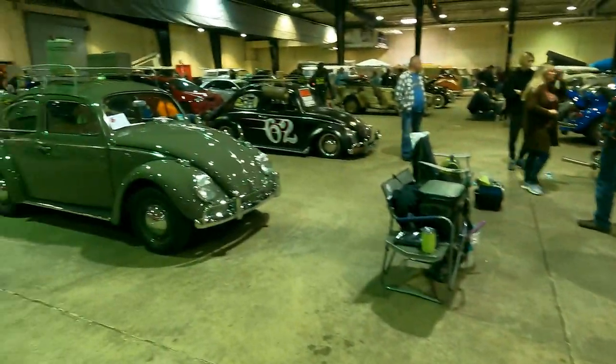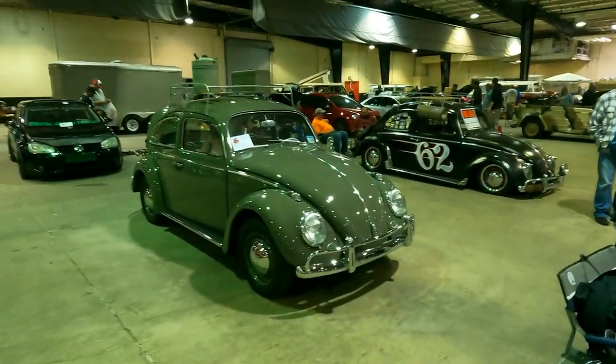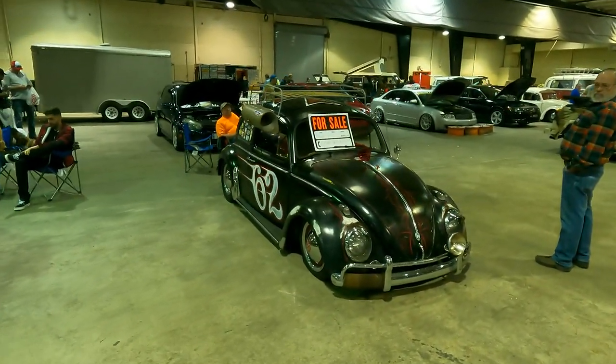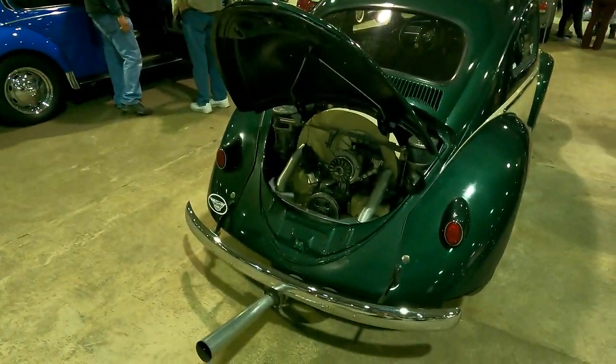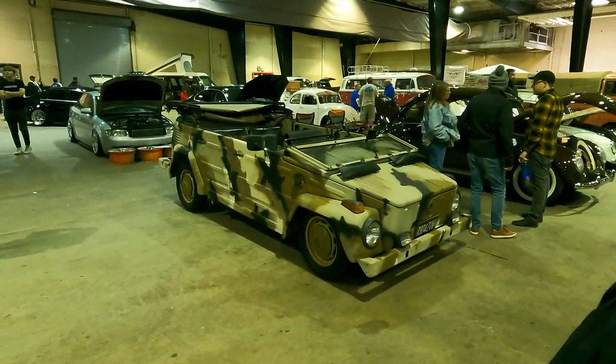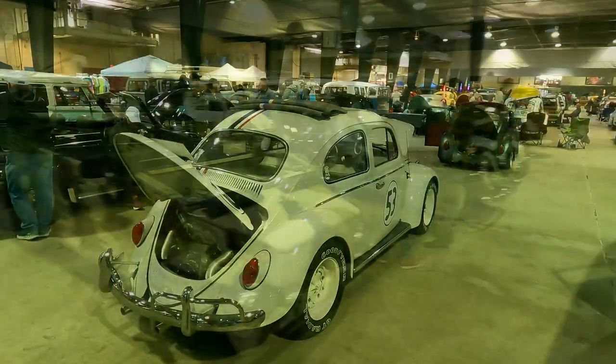That was a nice engine there, but again, the lighting, this would have been way better outdoors. Indoors is nice because, of course, it's cold, it's February, so we appreciate being indoors, but everything would have been more visible.